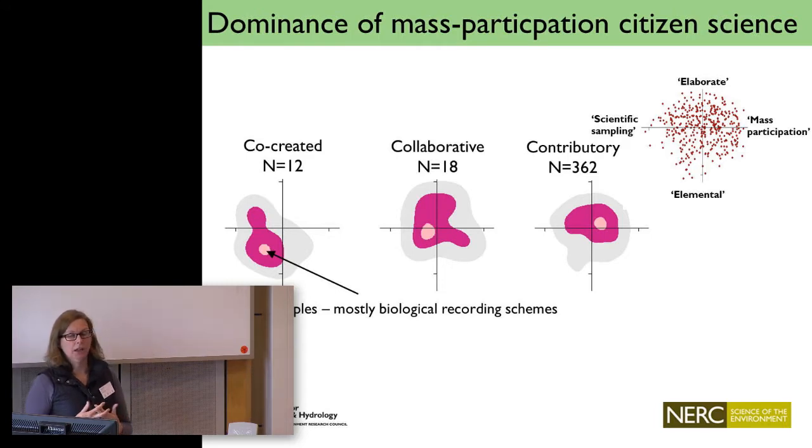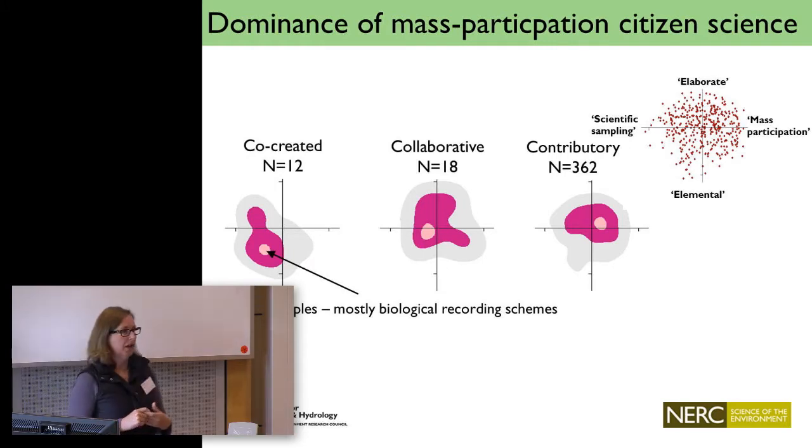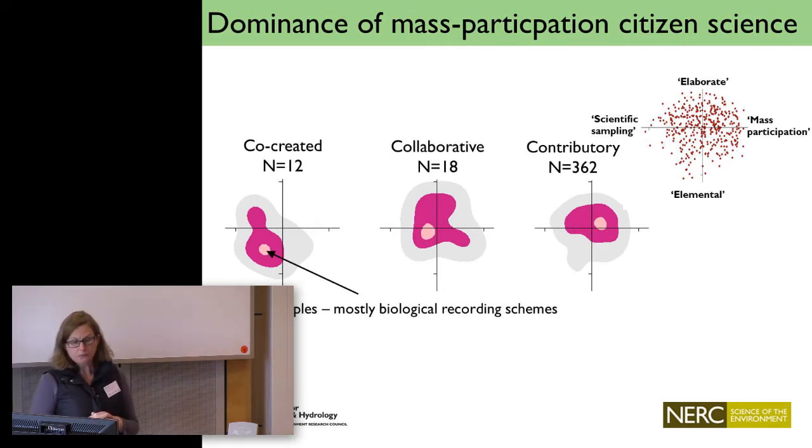So Michael has been looking at this landscape of citizen science in a whole variety of different ways, and I'm not going to present all of his different results, but I just thought it would be interesting to show you this one particular way in which, if we look at the different types of citizen science, and these have been defined quite well now by Bonney et al. and the team, we know that most citizen science has been about contributory citizen science. These mass participation surveys where essentially people are out there gathering the data, and then there's some scientists behind the scenes who are doing the analysis and interpretation.